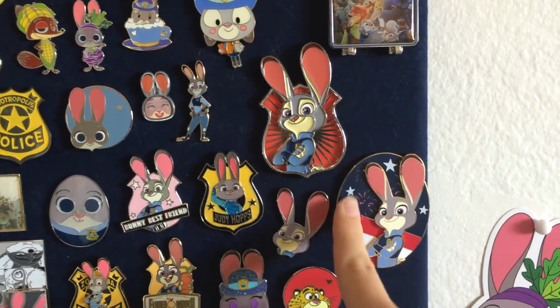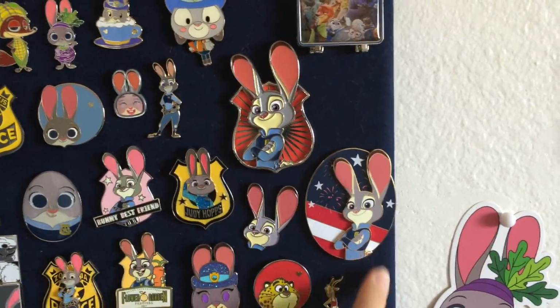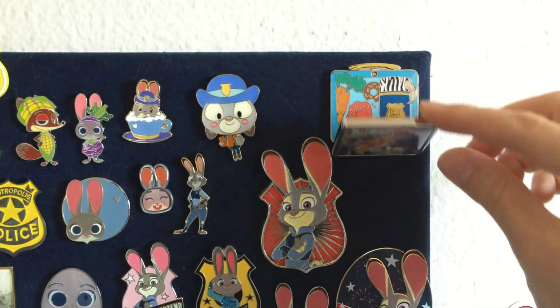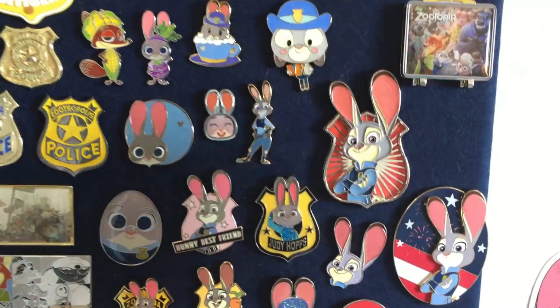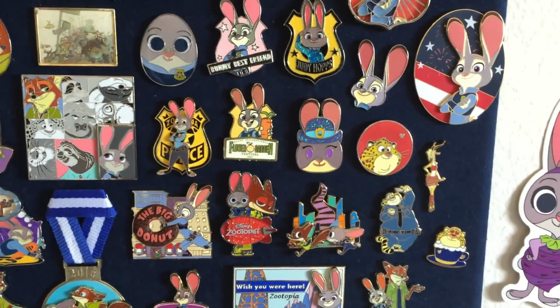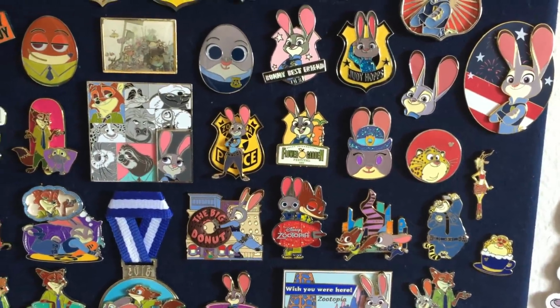These two Judys are from Disney Studio Store Hollywood. You can see they tend to reuse very similar artwork. This came in recently, the Zootopia Lunchtime Tales. I love the donut and the popsicle inside. Then there's some more Judy pins, Flower and Garden, emoji, classic one against her shield.